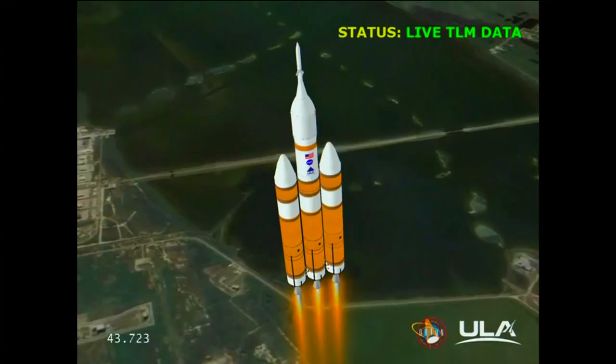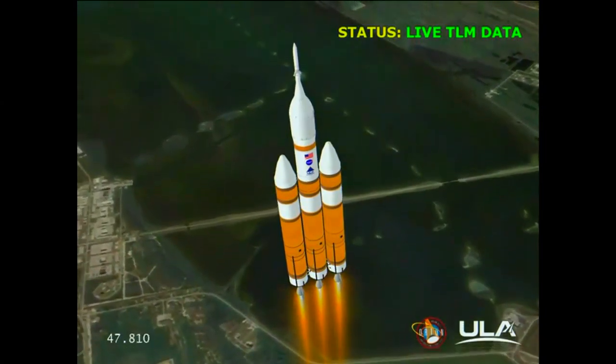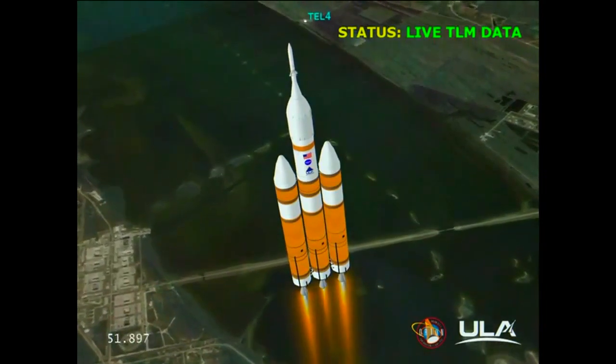Standing by to go to the partial thrust mode in the core. And we have partial thrust command in the core. Core chamber pressure beginning to drop as expected as we're coming up on the 1 minute mark. 1 minute into the flight. Still looking good. Good chamber pressure in the core booster in the partial thrust mode. Good chamber pressure in port and starboard in full power mode.